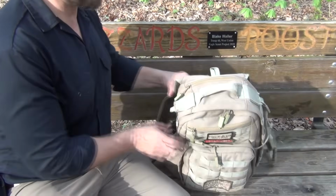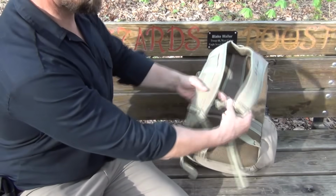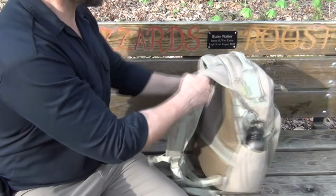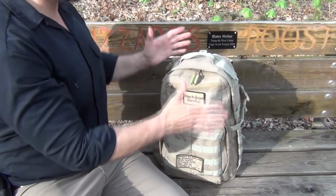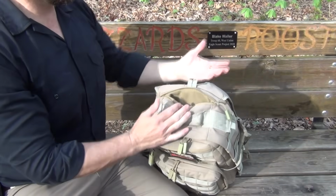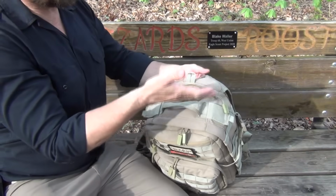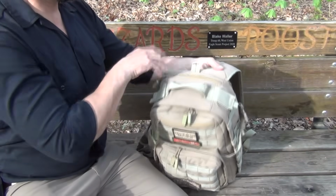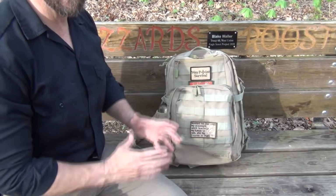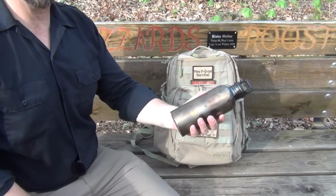But I like this because it's nicely padded and it rides really well on the back. It does have a chest or sternum strap right here, so that's nice to keep it together. It has enough zippers, but not too much. There's a top pocket here where you can carry like some snacks, or if you want to carry your toiletries or emergency kit or first aid kit or something like that. I don't usually do that, but I think that this pack is really well made and it's perfect for a day pack. Again, it's enough to hold an 18 or 20 ounce bottle.